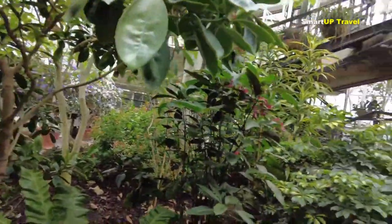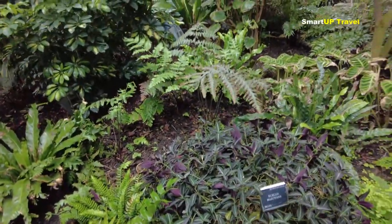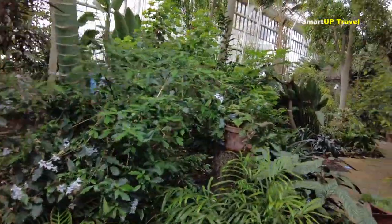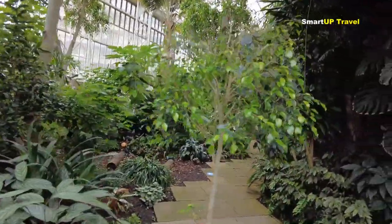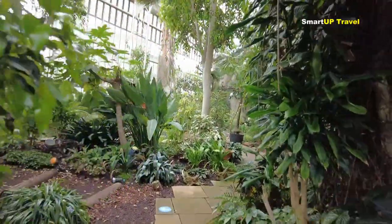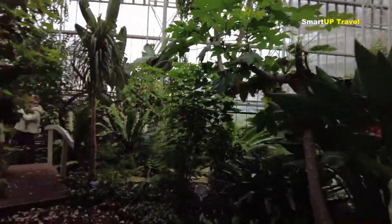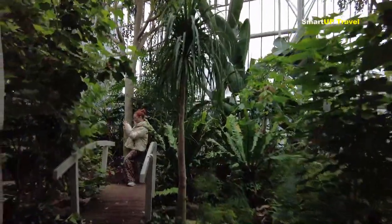What's unique about this place, despite the whole corona situation we've been having, you're still allowed to come out here. Of course, you'll need to wear your mask when you come, and that's it. You're allowed to come and enjoy this amazing Garden of Eden. I call it a Garden of Eden because honestly, it has some amazing plants here. Some plants that you don't usually see on a regular basis here in the UK.